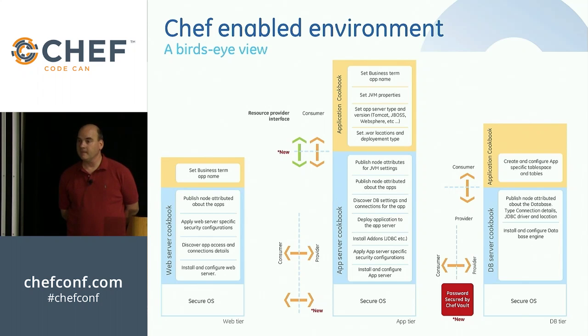And I understand that structure. It was more about the beginning. You talked about an application admin coming along and wanting to turn off SELinux. How do you prevent them from just throwing that in their application cookbook?